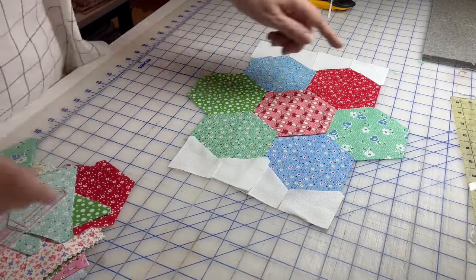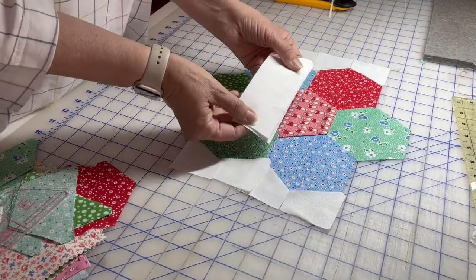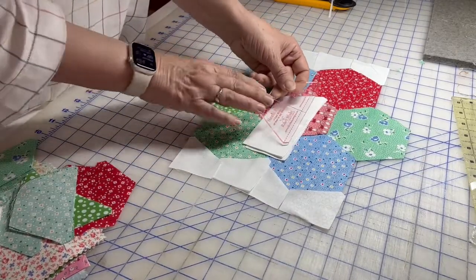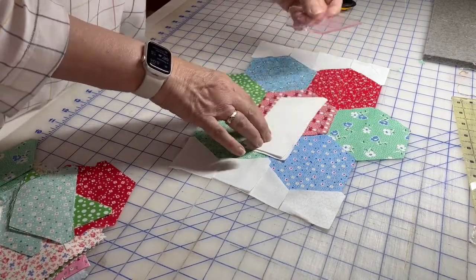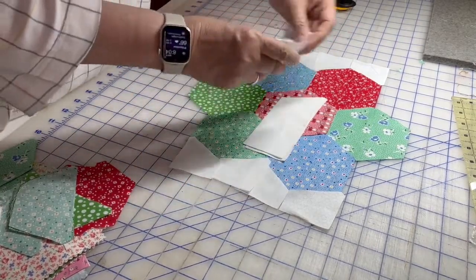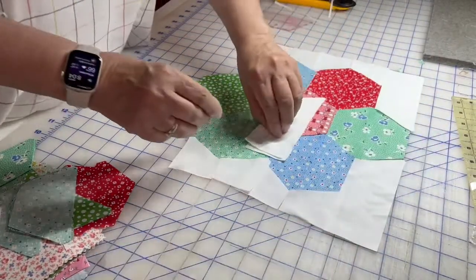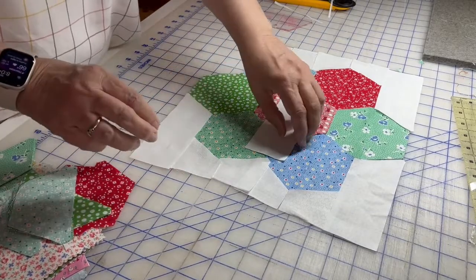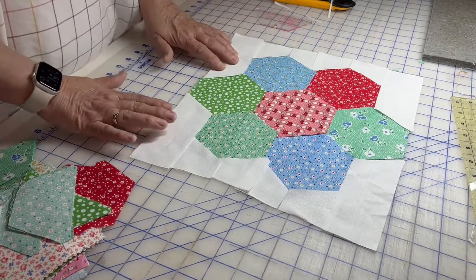So now I need something to fill in here. And what I did was I cut a long piece that was 6 inches long, and then I used the hexy ruler and I just put it right there and cut right there. So I had a long piece with the right edge. And then I can put one here and one here and one here and one here. See how nice that comes out?